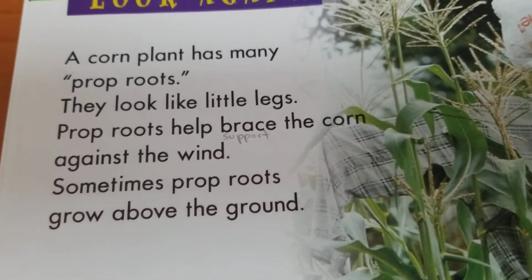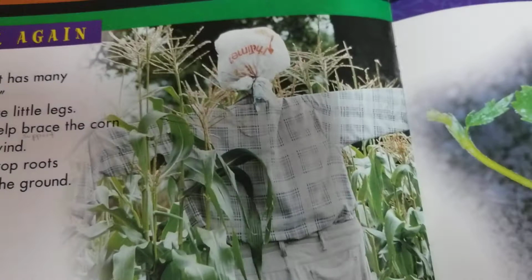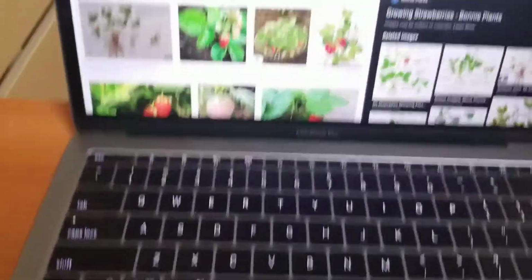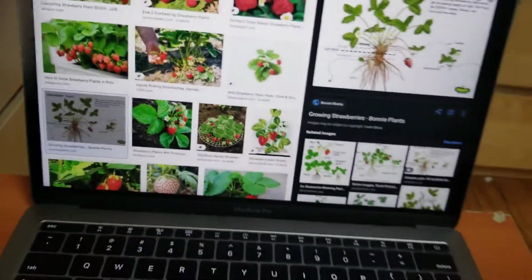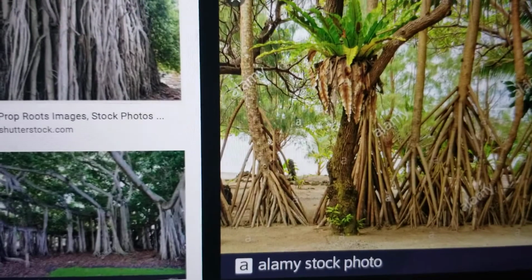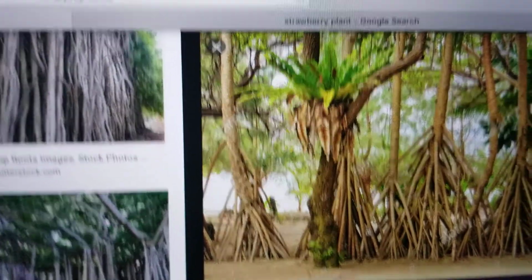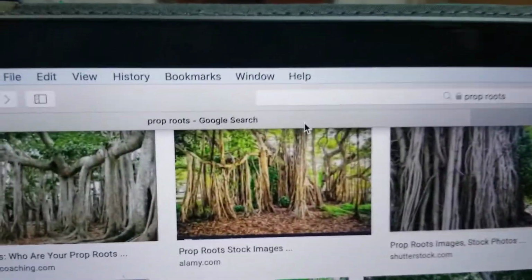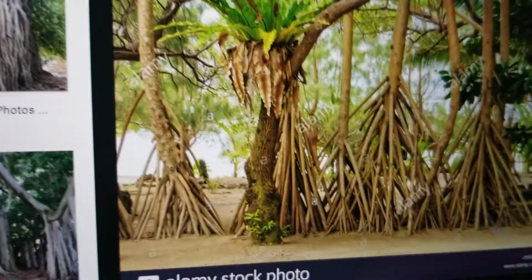Sometimes prop roots grow above the ground. So I'm going to show you here a picture of prop roots, how they look in that plant. You see here, prop roots. They support the plant like that. Okay, just like that.